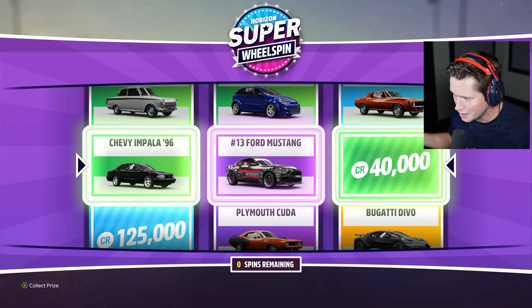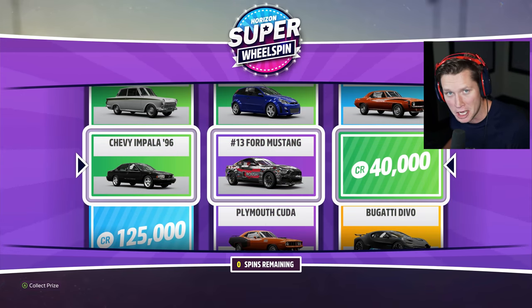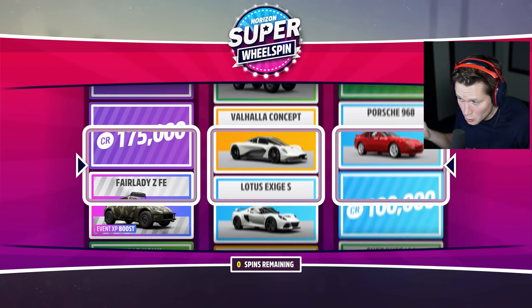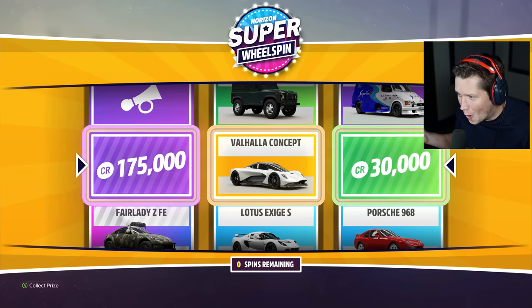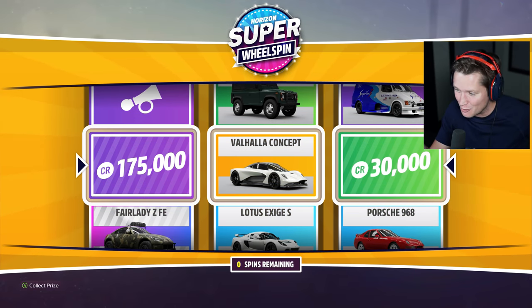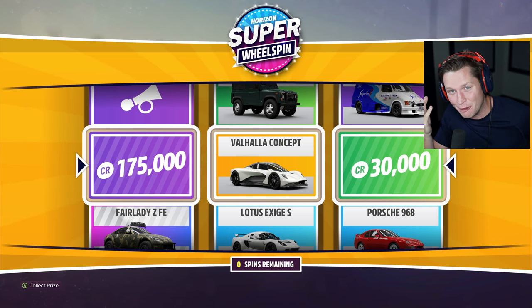96 Impala, number 13 Mustang, and 40K. Let's do better than that. Come on, the blues and purples, blues, purples, and golds. We'll take golds as well there. Oh my goodness, dude. That is a roll if I've ever seen one. 205 cash. And an Aston Martin Valhalla. That's a couple mil that we just saved right there because we won't have to buy it now.